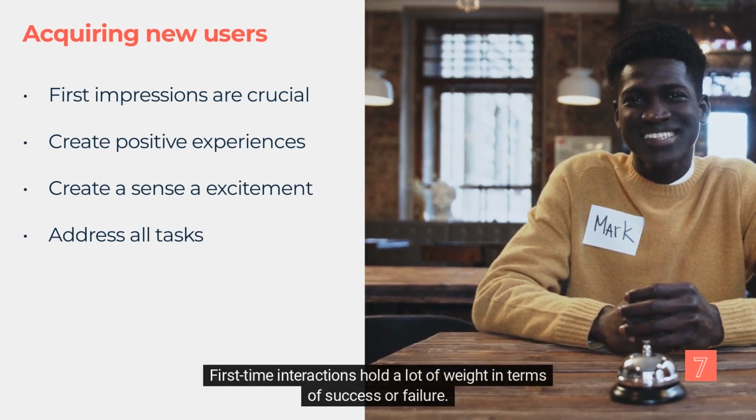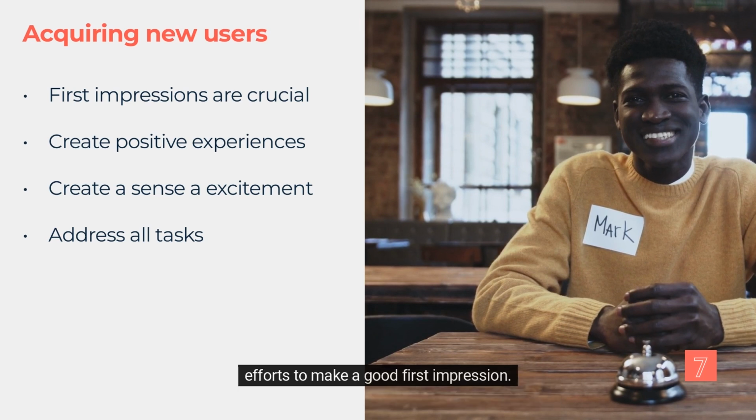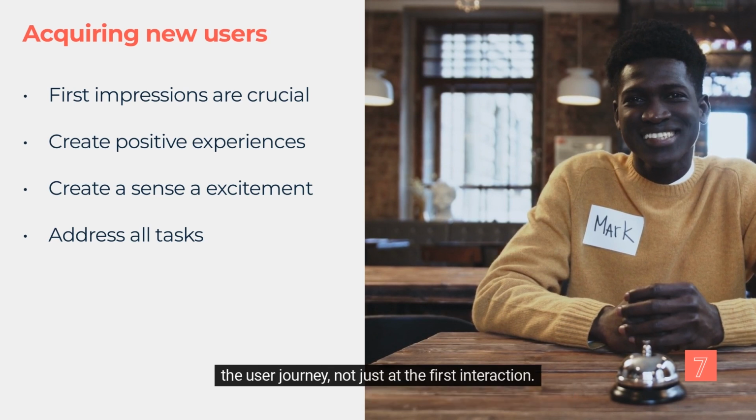First-time interactions hold a lot of weight in terms of success or failure. In software, first impressions are often crucial, and companies put a lot of effort into their marketing efforts to make a good first impression. Smart product managers inherently understand the importance of creating memorable moments throughout the user journey, not just at the first interaction.